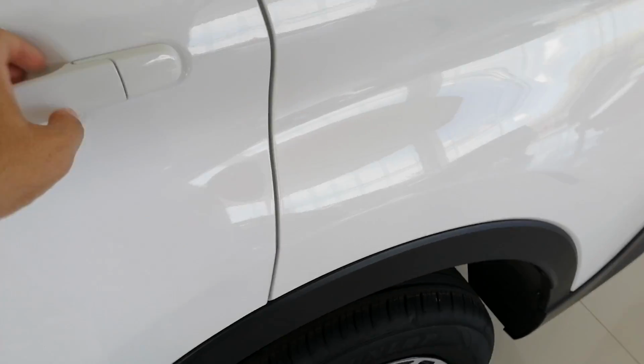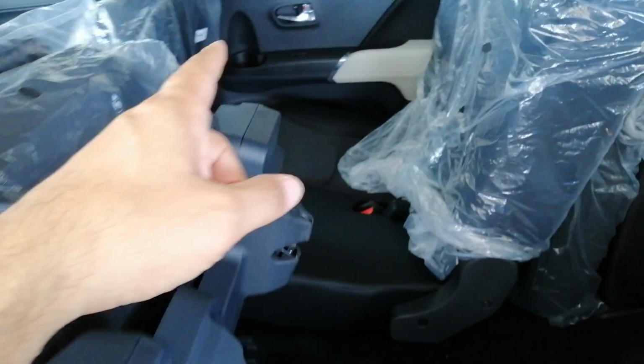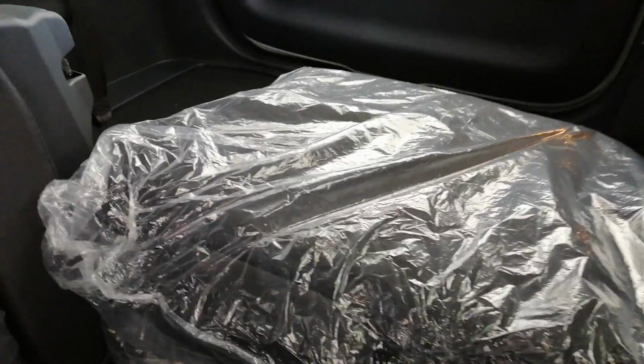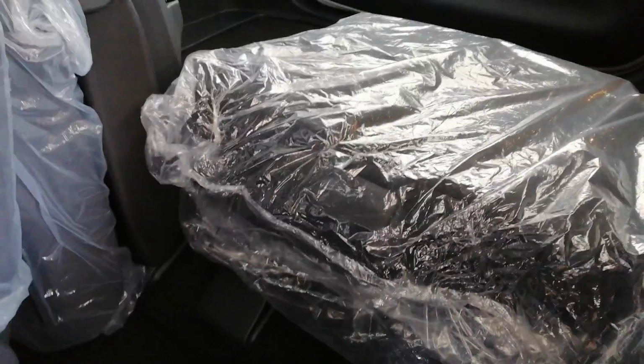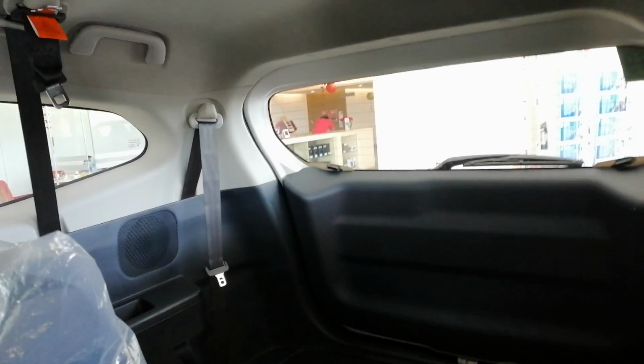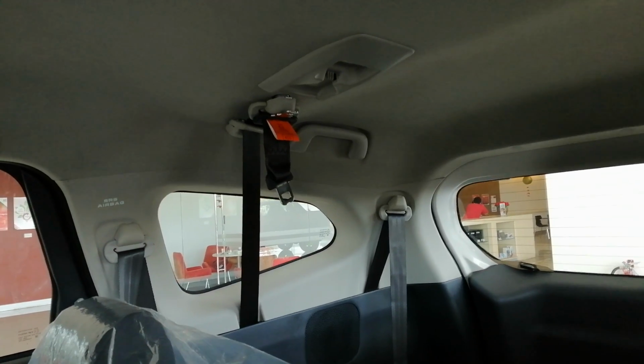And let's look at the back here first. As you can see, it collapses forward, so that's a nice feature. And it looks like it's 60-40 splitting. But here's the third row seating. Oh, it just flips back like that and flips up like that. So if you want to create more trunk space, you can. But it's third row seating, so it's versatile. It's got the 3-point seat belts. It's kind of nice. What is that up there?